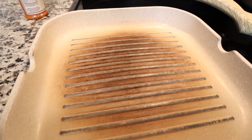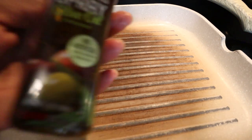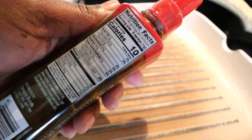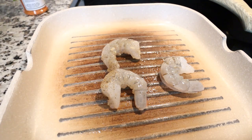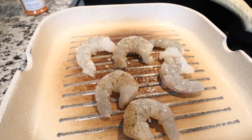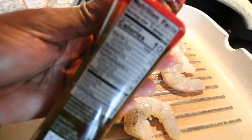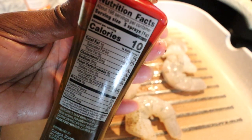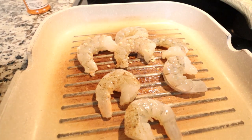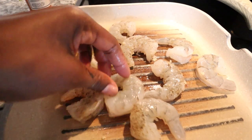Alright, so now I'm getting ready to put it on the pan, and I have some extra virgin olive oil no stick cooking spray. Three sprays is 10 calories. If you see here, it tells you three sprays is the serving size, so that is 10 calories. I absolutely love these grill pans, so I'm just adding it here.